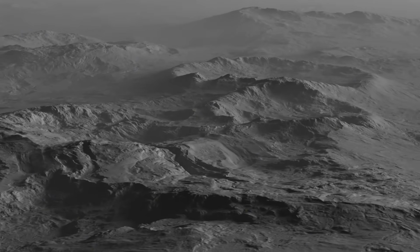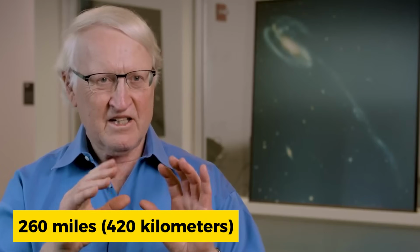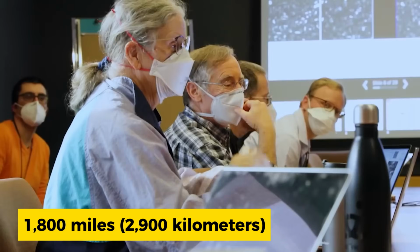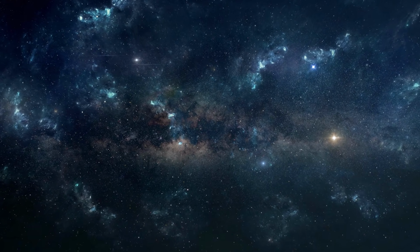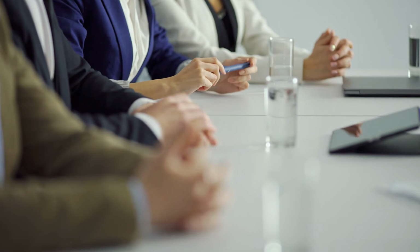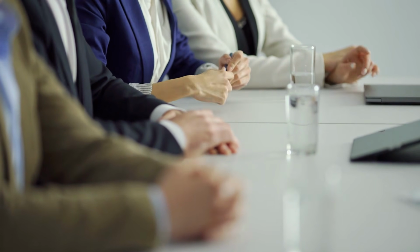Beneath Mercury's crust lies a thinner mantle than previously thought. Recent studies suggest that Mercury's mantle may be only about 260 miles, 420 kilometers thick, compared to Earth's mantle, which is about 1,800 miles, 2,900 kilometers thick. This thin mantle has implications for Mercury's geological activity and heat distribution. One of the most exciting discoveries about the planet's subsurface occurred in 2012, when MESSENGER detected evidence of ancient volcanic activity.